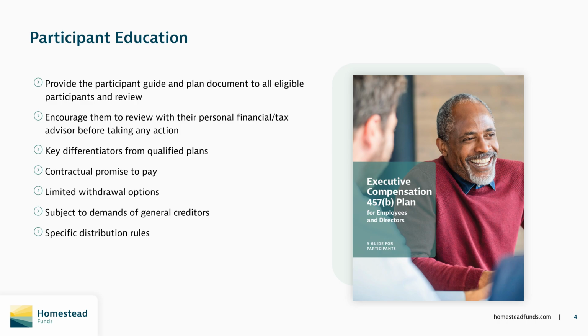As your co-op introduces the 457B plan to eligible participants, many will have questions. Homestead's Deferred Compensation Consulting Team is available to answer these questions, and as requested, we can also hold group virtual meetings via video or phone with participants and others to explain the plan.